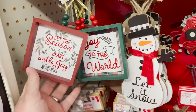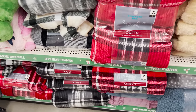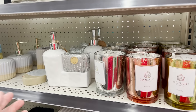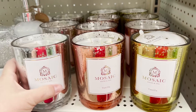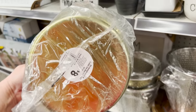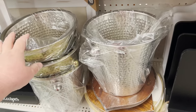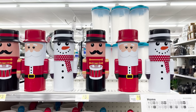So as you can see, they have a ton of ornaments to choose from, but I also want to point out a few things in other parts of the store. They have some very Christmassy throws, and in the bathroom section, these mercury glass candles in vanilla. They are beautiful, perfect in the metallics for the holidays, and smell wonderful. In the decor section, I also found some ice buckets that look very high-end for just $8 in gold and silver. Do wish they had lids. I almost brought one home.